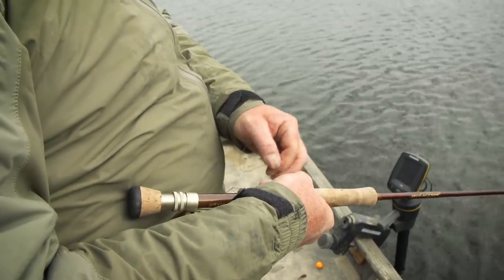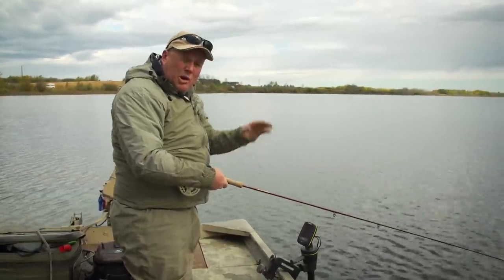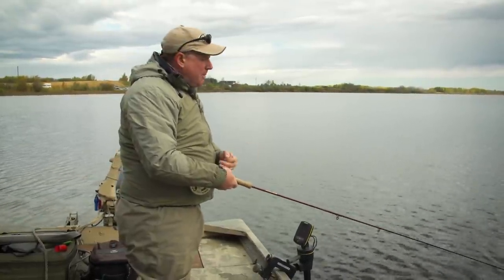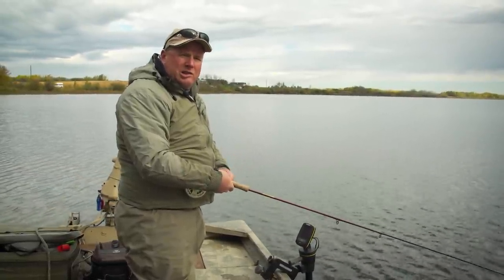Most of your food organisms are small. They don't move very fast. And the trout, their metabolism is starting to slow as the water's cool, so you need to keep your flies slow when you're retrieving them. Probably the only exception is a booby. We fish that aggressively, we fish it fast to draw that aggressive predatory response.